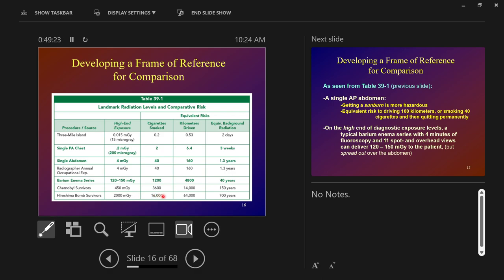Anyways, 16,000 cigarettes smoked in equivalent risk, 64,000 kilometers driven in equivalent risk, but this is the important one, I think that's impactful, 700 years worth of natural background all at once to their whole bodies, okay? So very bad, not a good thing at all.